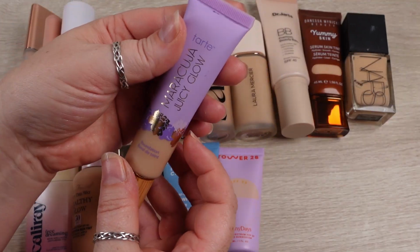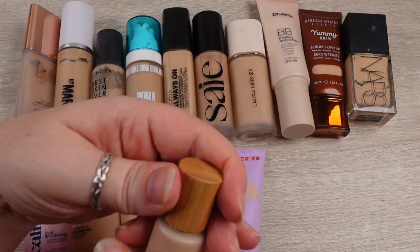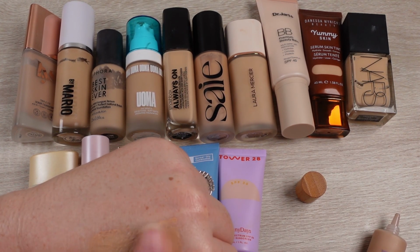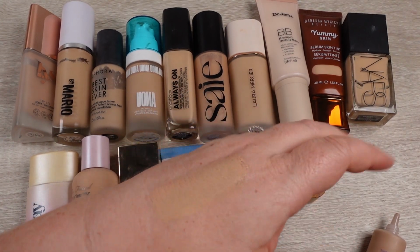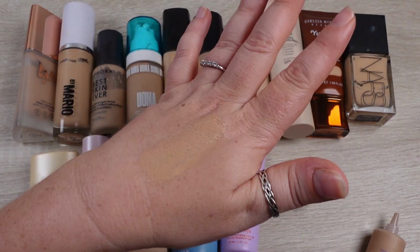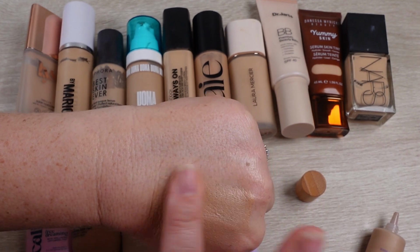This one from Tarte, the Maracuja Juicy Glow. This one is in the shade 16 Fair Light Neutral, or 16N. I kind of like that they have the description on there too. I really liked this. I was surprised that it worked for me, because it's kind of a thicker consistency, and I feel like it's like a whipped texture, which I was telling you guys usually kind of sits on top of my skin and doesn't sink in. Same thing with primers, foundations, concealers, that sort of thing that usually just don't work well. This one does.